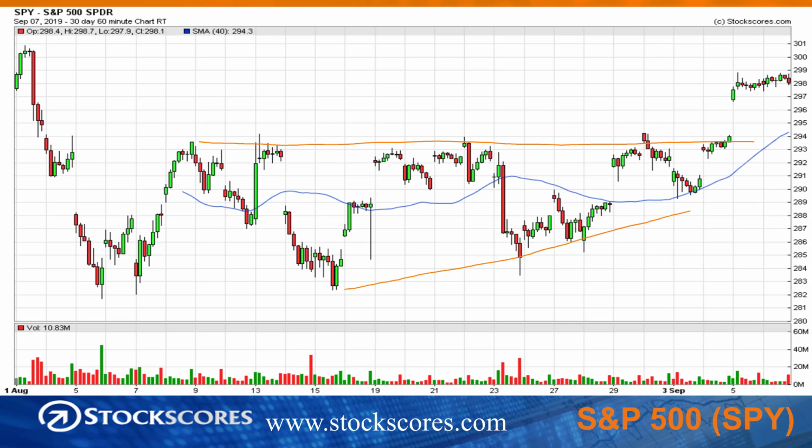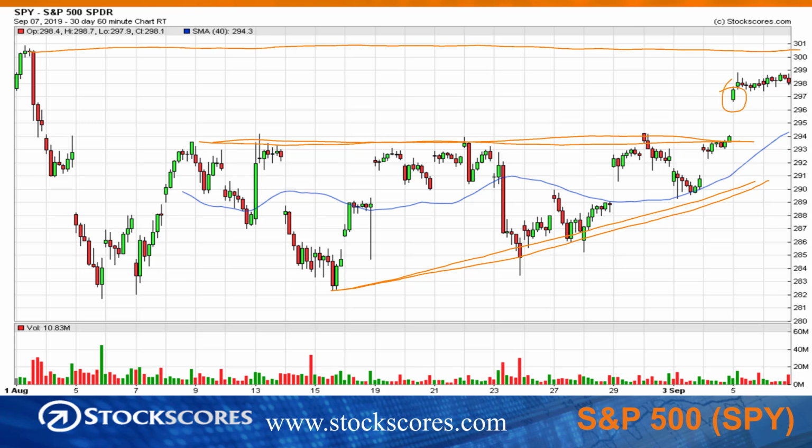We had optimism building. We know that because there were rising bottoms on the chart. We had resistance here. And on Thursday, we gapped up through that resistance on some optimism surrounding China-US trade talks. There is longer-term resistance there, and we're pretty close to that now. In fact, it's probably more like 303 if we went back a little farther, 303, 304 on the SPY.